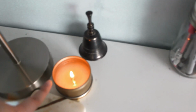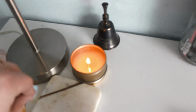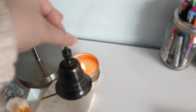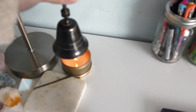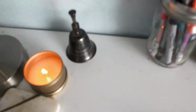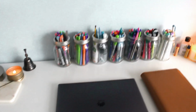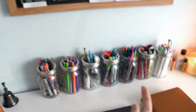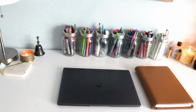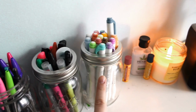Then I have this candle I got for Christmas. It's a Christmas candle. The little bell is actually my great grandma's, and I had it in my room for one of my knee surgeries if I needed some help. Had it next to my nightstand, I could just ring it. Now, moving this way, I have a bunch of mason jars that are filled with pens. I'm not gonna go into that. I mean, they're pretty generic pens, except these guys, which are highlighters.